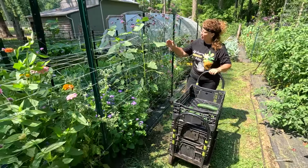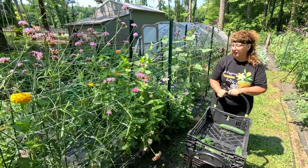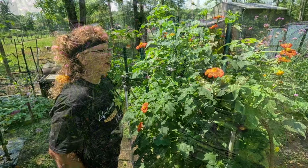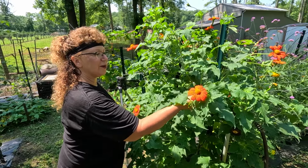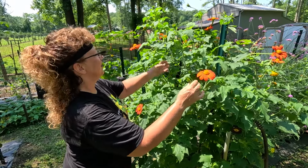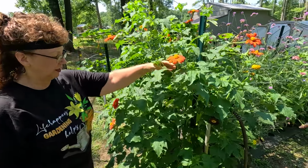Then I got some sunflowers, my zinnias, the hummingbirds. I think the hummingbirds love the zinnias the best. So down here, this is the first time I've ever planted Mexican sunflowers. I've been very impressed with this so far. The bees and the hummingbirds love this.